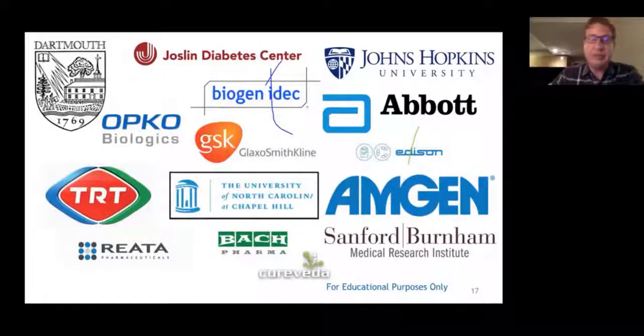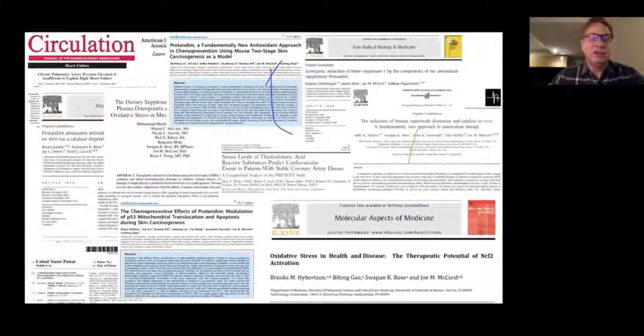Now, because Protandim is a supplement and not a drug, we can't make any comments that it cures, treats, or prevents anything. But if you look at the studies that have been done on Protandim, and there have now been 23 published peer-reviewed studies, the last one came out last week, there's not another supplement on the market that I'm aware of that has that kind of scientific validation like what we have.